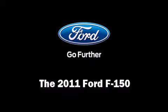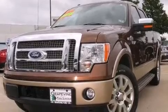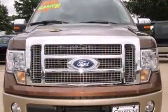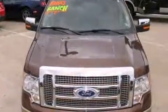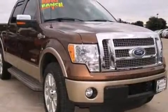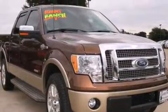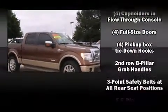You can expect a lot from the 2011 Ford F-150. With less than 30,000 miles on the odometer, this truck is a leading example of refined versatility in the full-size pickup segment. Comfort and convenience were prioritized within, evidenced by amenities such as front and rear reading lights, a rear step bumper, and a split folding rear seat.